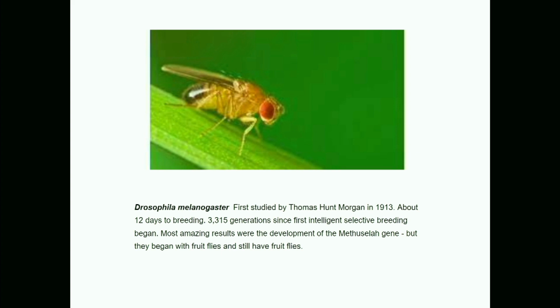Last thing to note on that, this is your fruit fly. It's the Drosophila melanogaster, first studied by Thomas Hunt Morgan in 1913. It takes about 12 days, I want to say, from birth to them being able to reproduce. So if you're looking at a 12-day life or breeding cycle, comparing that from today back to then, you're looking at 3,315 different generations.